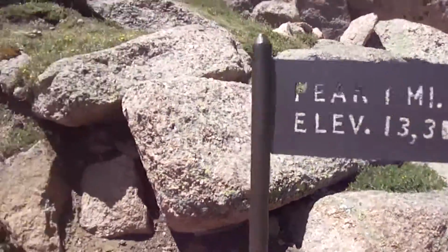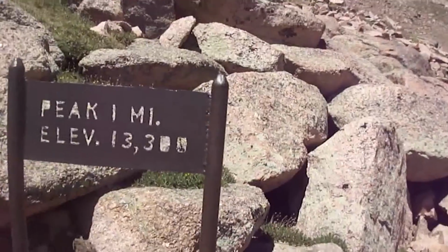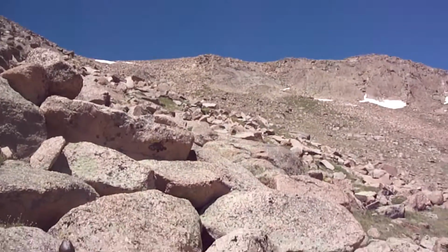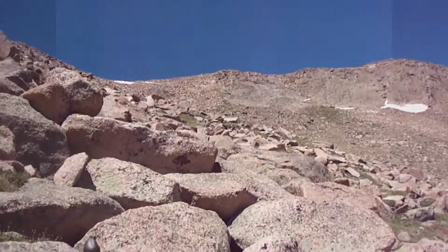Officially 1 mile from the summit. If this last 2 miles is any indication, it's probably going to take me 1 hour to get there, but we're close. There's almost a home right up there. 1 more mile. 2,000-foot gain, though. See you at the top.